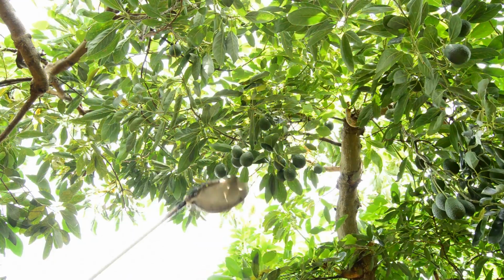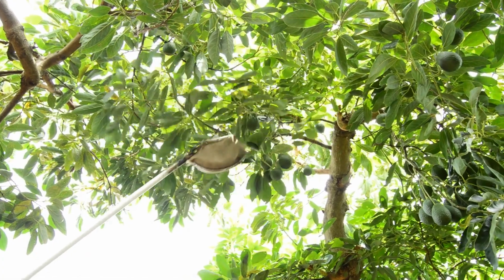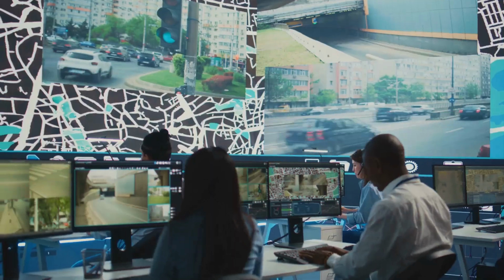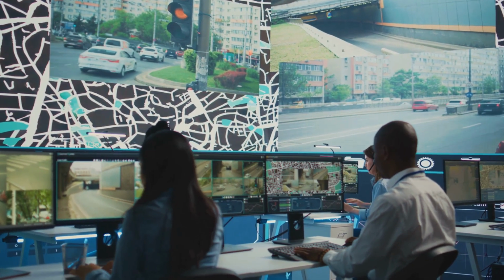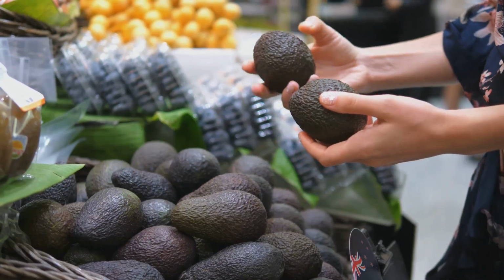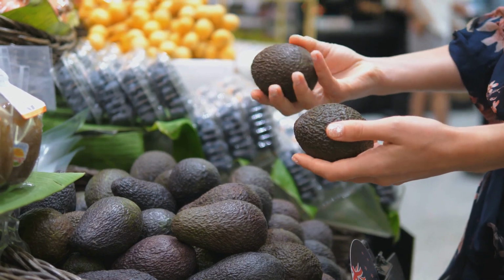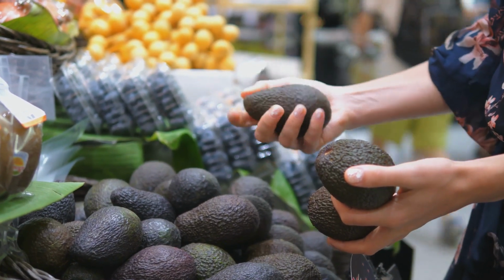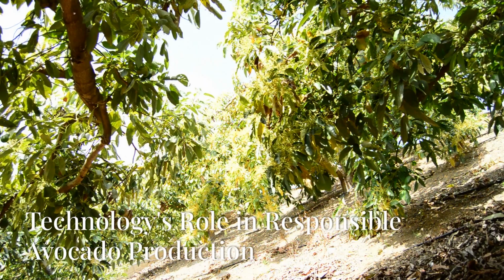Once they reach their destination, avocados are stored in climate-controlled warehouses, ensuring quality. These warehouses use advanced sensors to monitor temperature, humidity, and ethylene levels precisely. This careful management prevents spoilage and extends shelf life, ensuring that consumers enjoy delicious avocados year-round, every season.